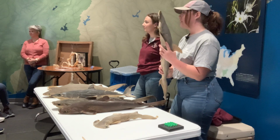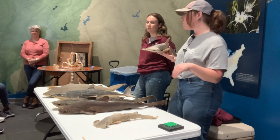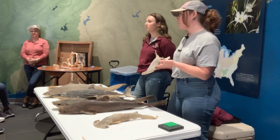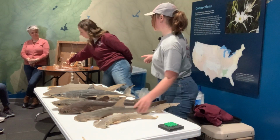How big does the bonnethead get? Bonnetheads don't get huge. These guys only get about 5.5 feet long. If you see a little shark cruising along the beach here, especially off the west end, really good chance it's one of these guys. Something else special about bonnetheads, can you hand me the jaw?